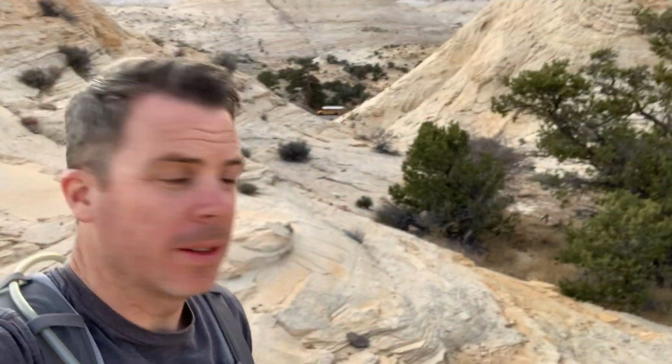Doesn't get much better than this. Just gonna try to run up to the top of this little hill right here. All right, just made it up to the top of the hill. It's a cool part of the world right here. It's a place I've never been before.